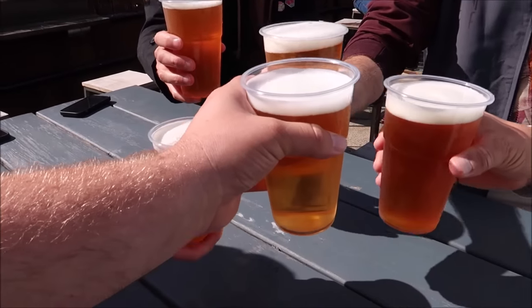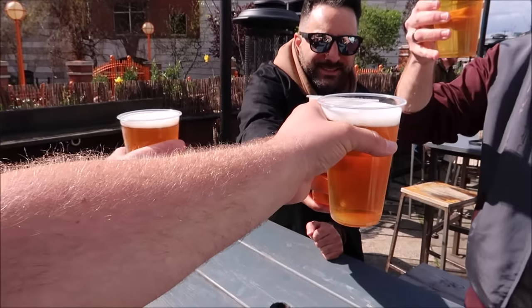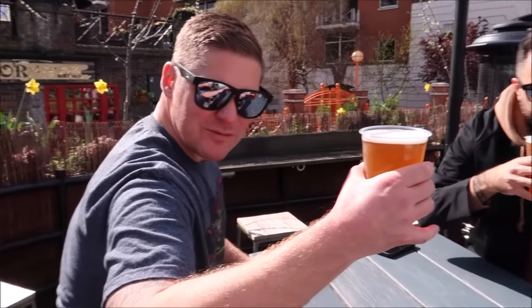Dry hops. Cheers. And Mike, cheers. Austin. All the chairs. To London. Some local beer. I got a dry hoppy beer. That's good.